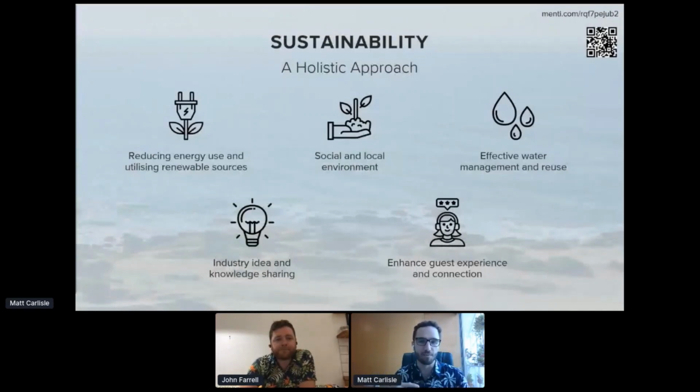sustainability is a holistic approach to design and operation of hotels and resorts. And we're not just talking about the hard figures, so the energy cost, carbon footprint, water consumption. It's also the intangibles. So what's the social impact of your property? How does it impact the local community? How do your guests feel? Did they learn something? Did they take something away? Did they change their behavior?